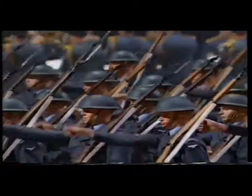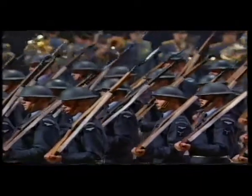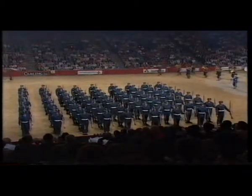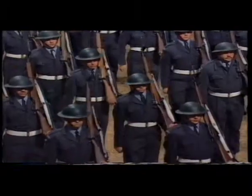They're in the uniforms and carrying the guns of 1942. Today, the Queen's Colour Squadron is the RAF's crack drill squad. They're in the record books, having completed almost 3 million drill movements in under 24 hours.